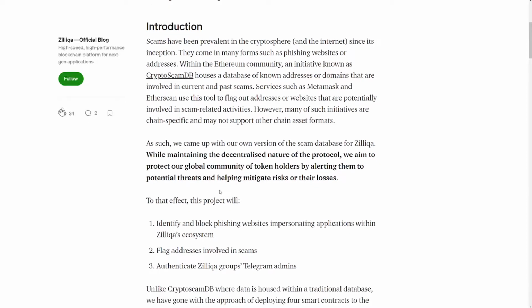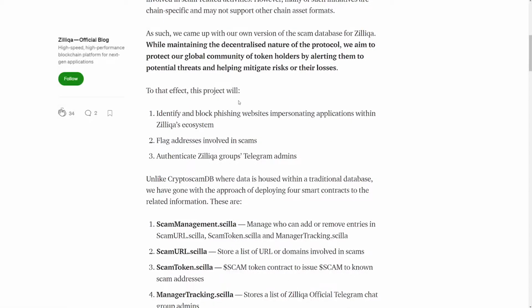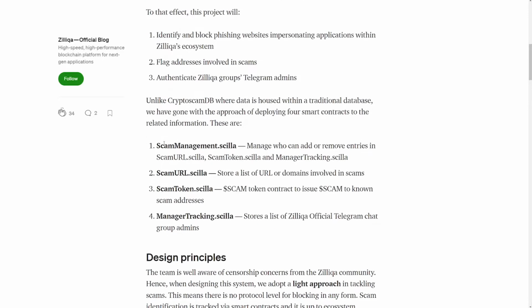However, Zilliqa went one step further and introduced this scam token under this project, and the main aims of this project are identifying and blocking phishing websites, impersonating applications within Zilliqa's ecosystem, and also flagging addresses involved in scams, and finally authentication of Zilliqa group's Telegram admins. However, unlike the traditional CryptoScamDB, where the data is housed within a traditional database, they went for the approach of deploying 4 smart contracts to store the related information, which you can see down here.